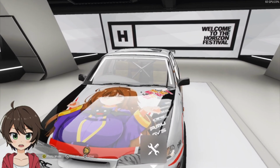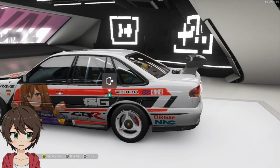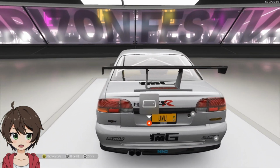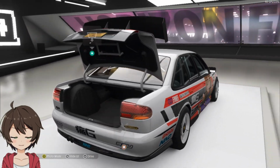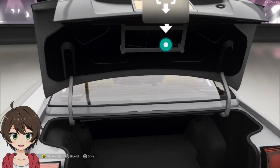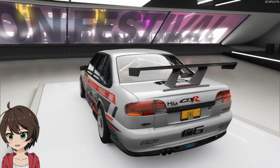Can we open up the bonnet? We cannot open up the bonnet. Why can't we open up the bonnet? Can we open up the trunk? Can we at least open up the trunk? Wow, wait. So we can't open up the bonnet, but we can open up the trunk. Okay. Okay, that's actually pretty boring now. Alright, let's just take this thing out to the road and see how she does.